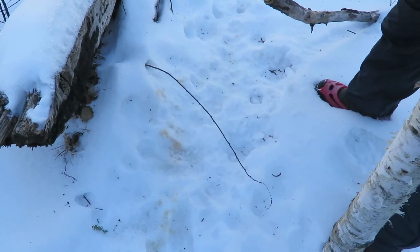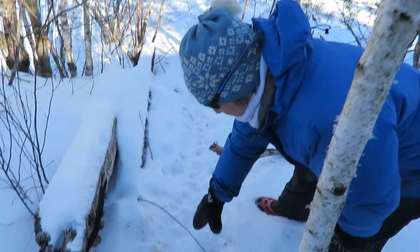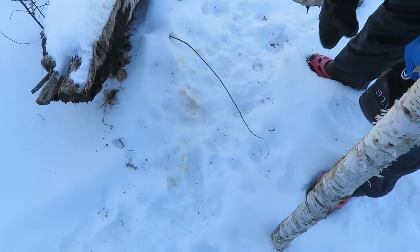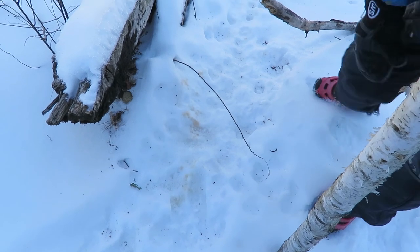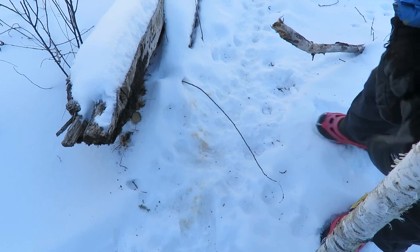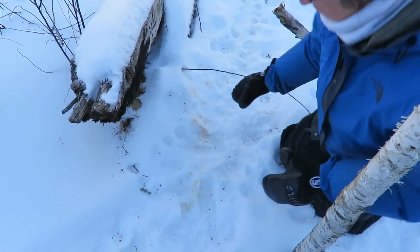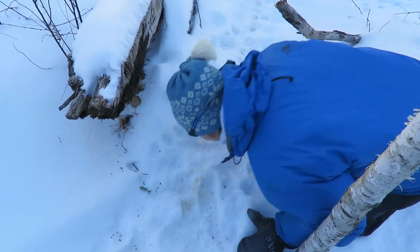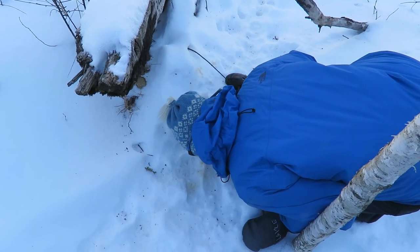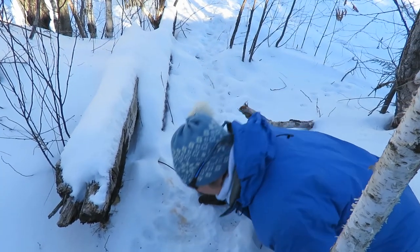Here's a porcupine trail coming up right here, and they've left some drops of urine. They seem to just dribble and dribble along the way where they're walking. Now this looks like it's kind of crusted in there, but maybe I can smell it. Oh, from down here. True test of a nature nerd. That's the smell of a porcupine.